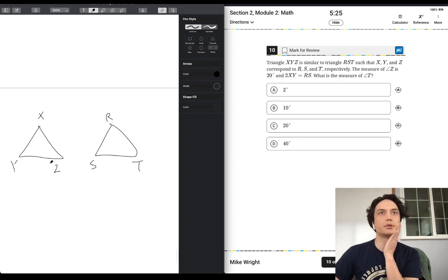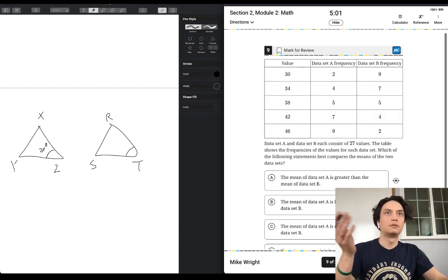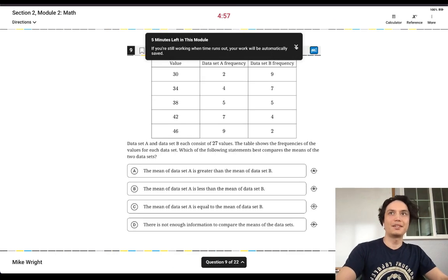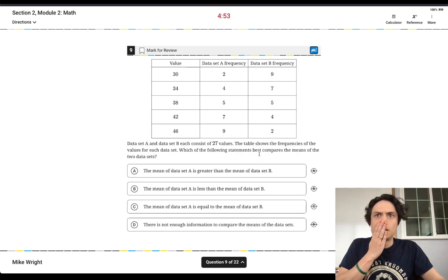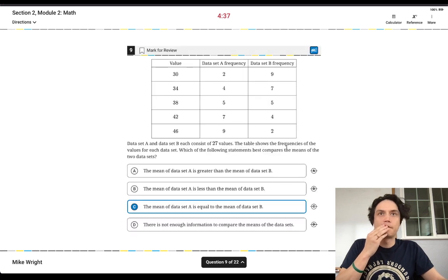I'm going to get so screwed here doing it backward. They're just the same angle. Maybe I clutch it? Two, two, four, four, five, five, seven, seven, nine, nine. They're the same. No. I think they're the same. Yeah.